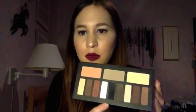Then I primed my eyes with the Smashbox 24-Hour Photo Finish Primer. And then I went in with the Kat Von D Shade and Light palette like I usually do when I wear a black silvery eye. So I've been using this palette a lot recently. As you can see, I've been using this middle part a lot. I've been really loving this shade all over my eye when I've been wearing colorful looks.